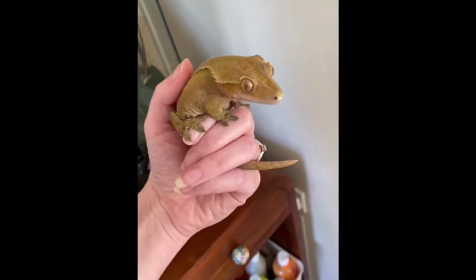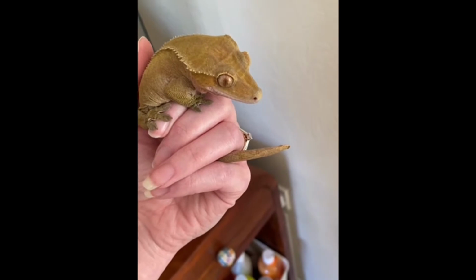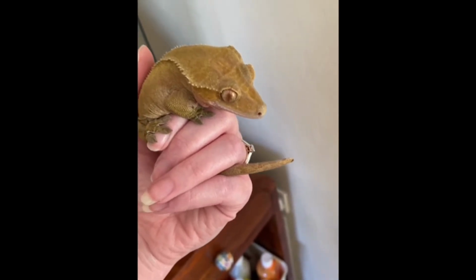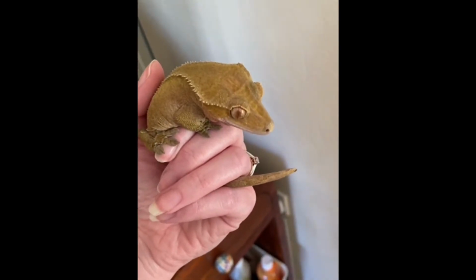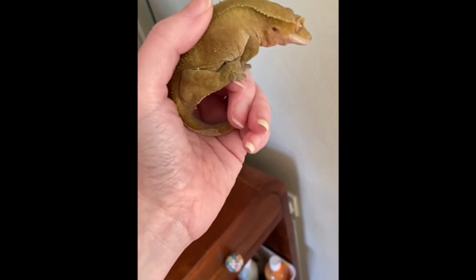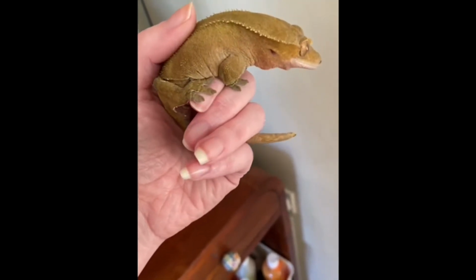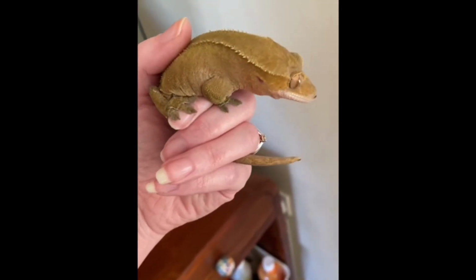She has no eyelids, so to keep her eyes nice and wet, she uses her tongue. If you keep watching, you might get to see it. Her tail that you can see wrapped round me, she uses that to cling on to branches and vines so that she can climb through the forest.